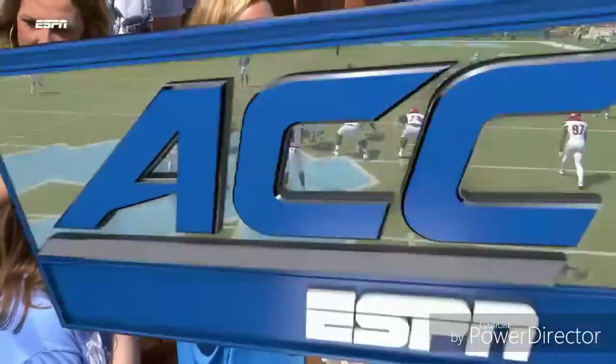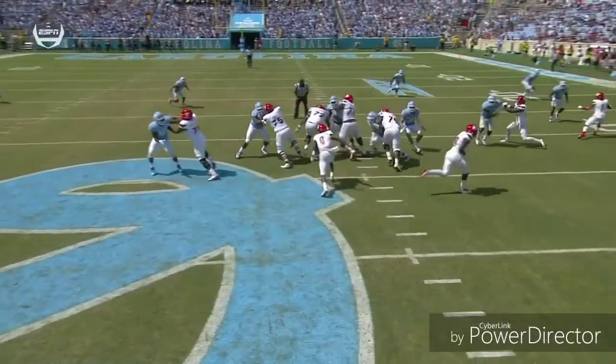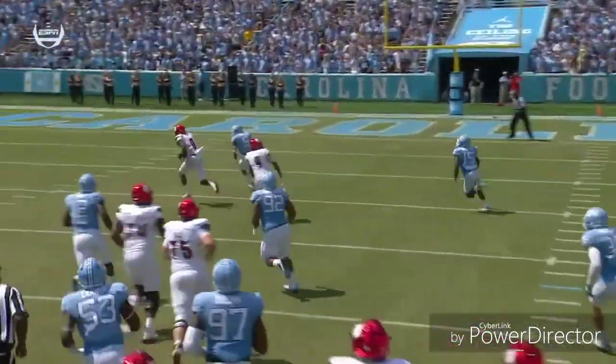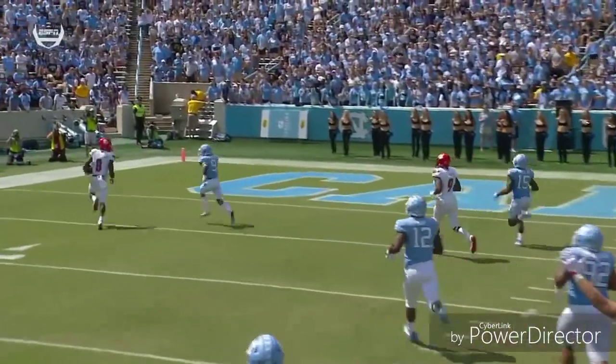He's just a man amongst boys. Doesn't even look like he's running hard. Look at how tight that hole is on the offensive line and the way he just splits it full throttle.